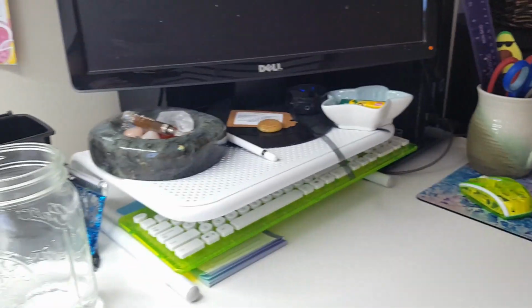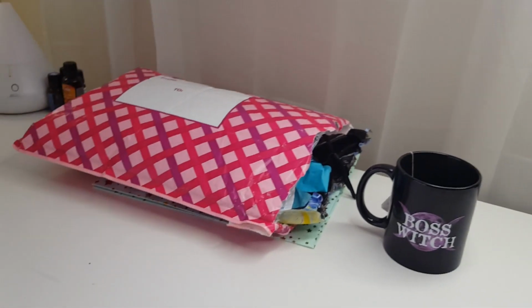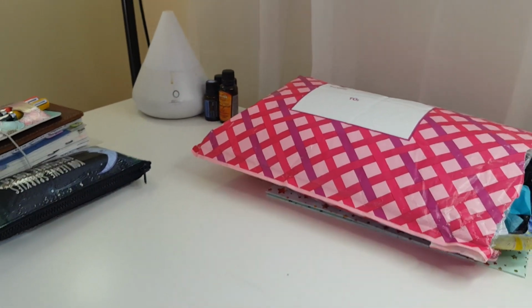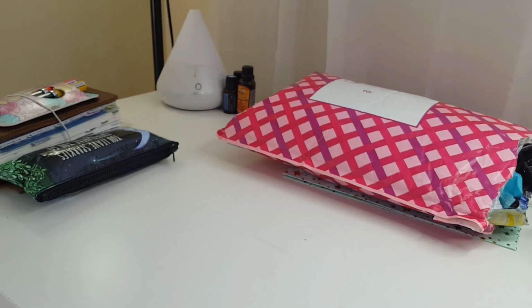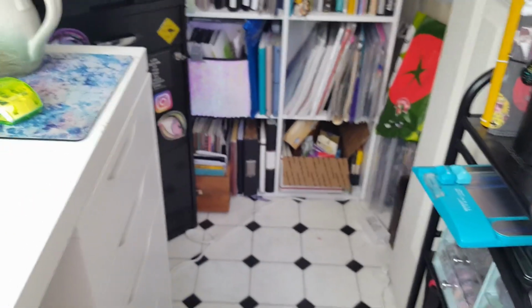So that's pretty much my general workspace. Like I said, this end gets cluttered a lot, but I try to clean my desk like 3 times a day, and it's never under control. But there's that. And then I had to move the trash because nobody wants to look at that.